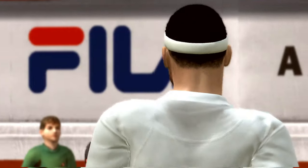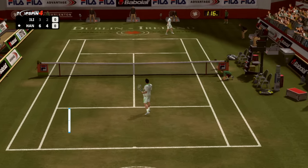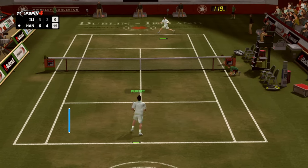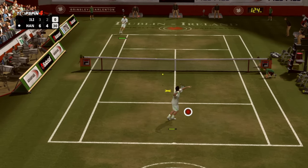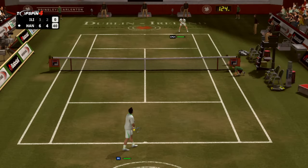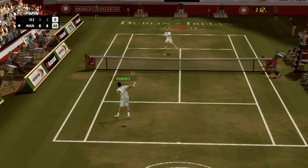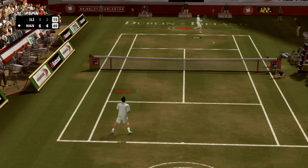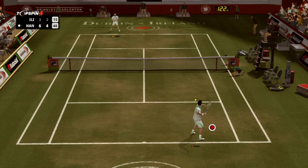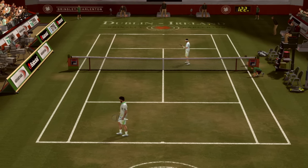Wide. Game. And there we go. Player one. So there it is. And we now very much know that we are in cruise control of this match. 30 love. Lovely. Absolutely lovely. There's some touch there from Zorin. That's what you call patience.